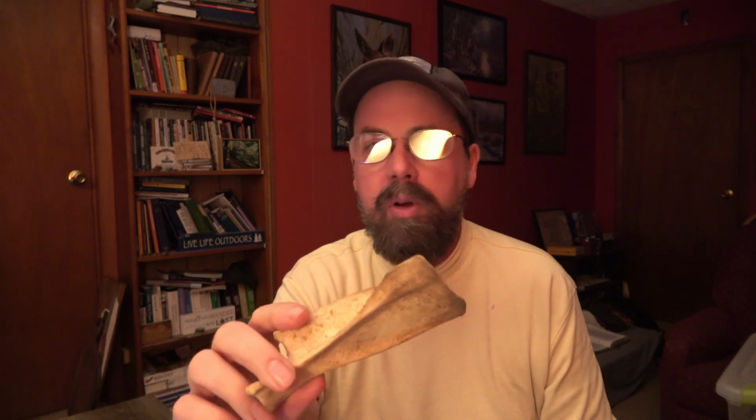This is the shoulder blade. It goes right in here somewhere. I think there's another name for the shoulder blade, but I can't remember it offhand. But there you go. Yeah, it goes in here somewhere. I'll have you holding it upside down, but there you go. It goes in there. Shoulder blade. Kind of interesting.